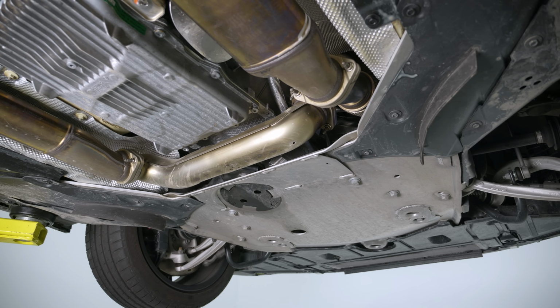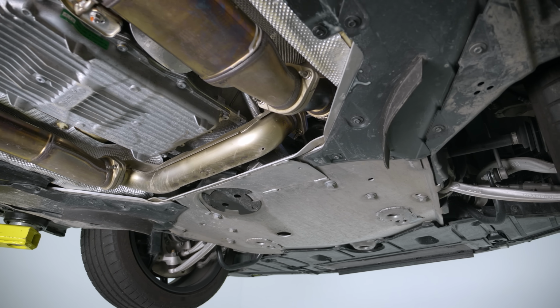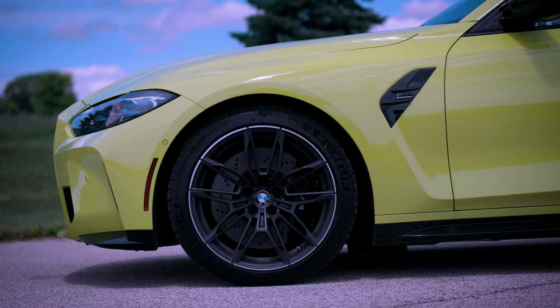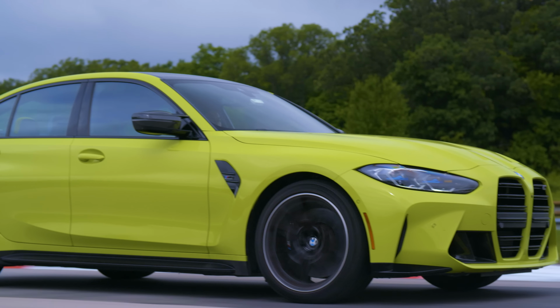This car is still brake-by-wire. You can still get this with carbon ceramics, which cost a fortune and work very, very well, or these steel brakes with the M Performance pads. We had this thing out on the track, and it was pretty damn capable.